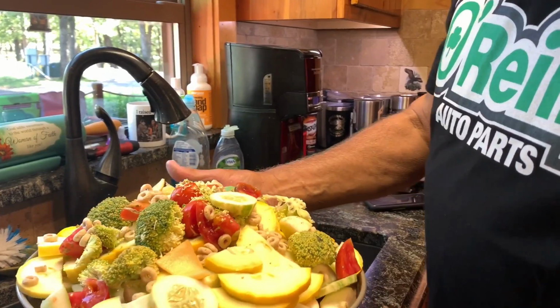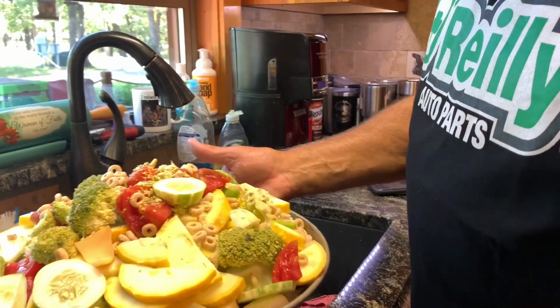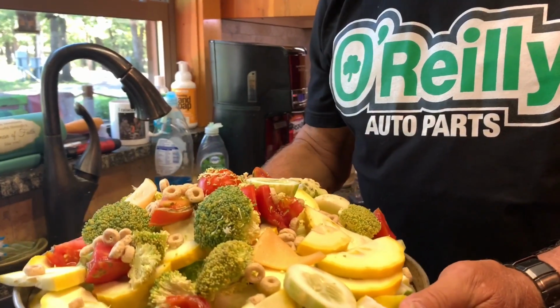So we got the oats for the deer. We got cucumbers. We have squash. We have broccoli. We have homegrown tomatoes. We have okra, cut up okra. This is for the deer. This happens every day here at the Eagle with Lucy's Herd. This is this week's update on Lucy's Herd.